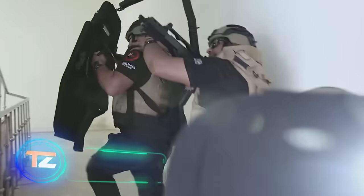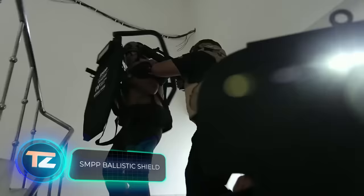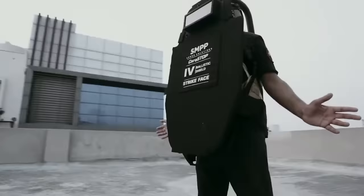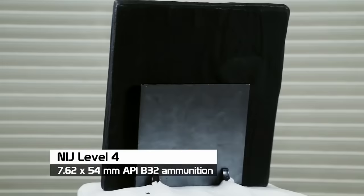In 2020, around 2 million police officers were safeguarding peace in India. But who's going to care for the protectors themselves? The local company SMPP, of course, which is producing these shields. The Karastop 4 version stands strong, even against 7.62 by 54mm R rounds.